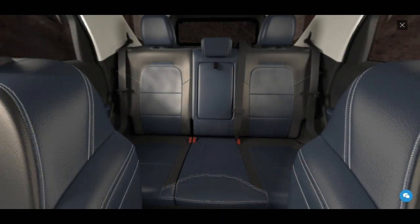Latch system, that stands for Lower Anchors and Tethers for Children. That's for those outboard seats, those little brackets down in the seat, so that you can securely fasten those booster seats down using those straps, a little more secure than your shoulder harnesses to keep those car seats in there. SOS Post-Crash Alert System honks the horn and flashes the lights if you're in an accident off the side of the road, so that people can come to your safety. It also comes with 911 Assist. I think I forgot that actually in the first two videos.